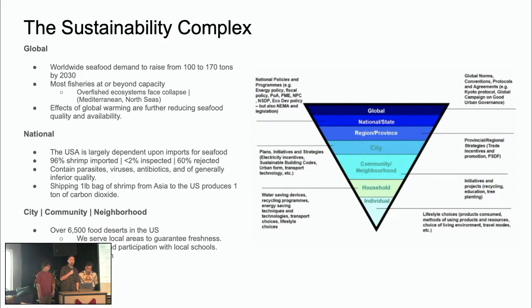And promoting locavorism, which put simply is like the benefits associated with eating food that is produced locally to your environment. And finally, on the individual level, we aim to improve nutrition by offering nutritious food and food sovereignty by offering a variety of food options to people.